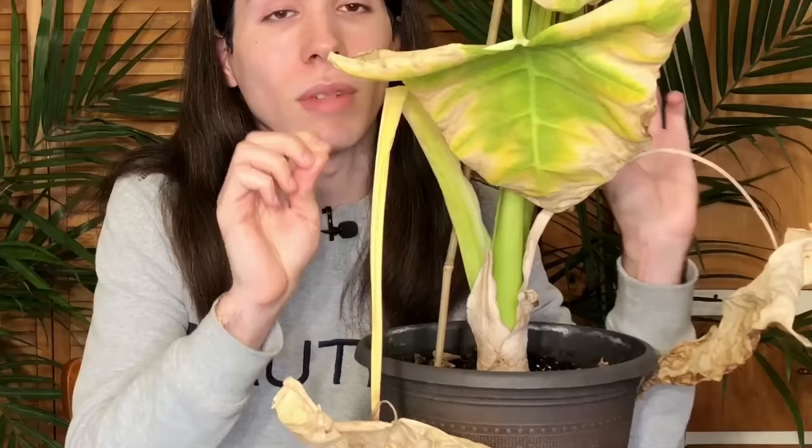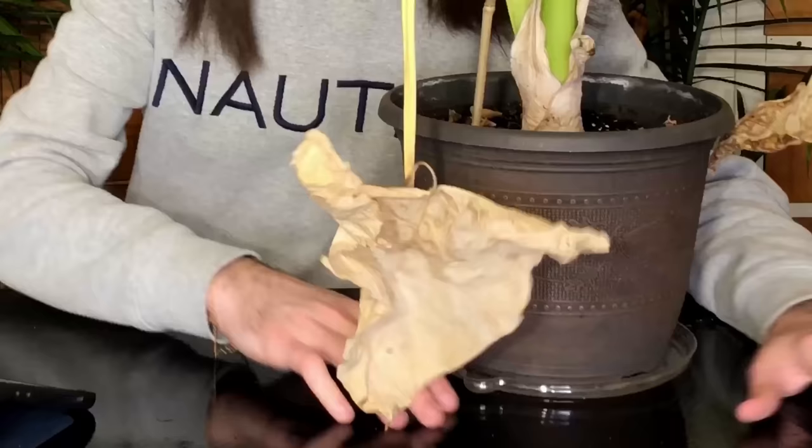The thing is, this is going to be absolutely gorgeous and huge and luscious and nice by the end of the summer, and it's going to revert back to this by the spring. I think I'm just gonna keep the dead leaves on here to be dramatic.